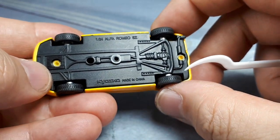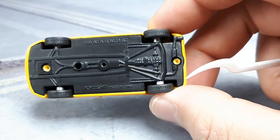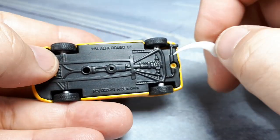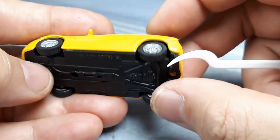Alright, yeah. Tells you what the car is. Just doesn't tell you when the thing was made, so without the original packaging, you wouldn't know. But the treads on the tires are pretty nice. Very fine tread block detail.